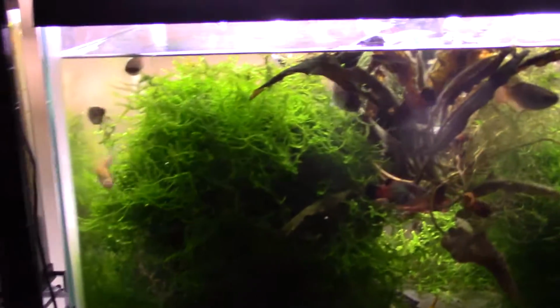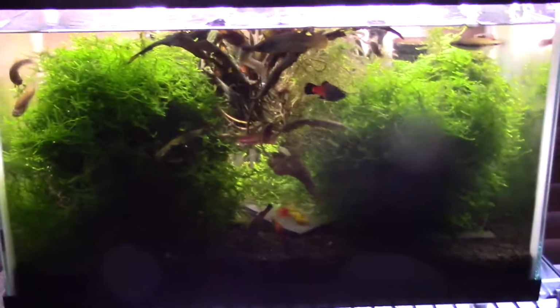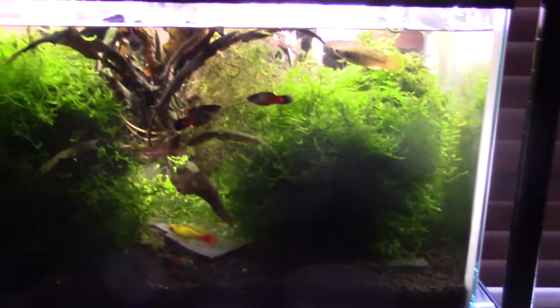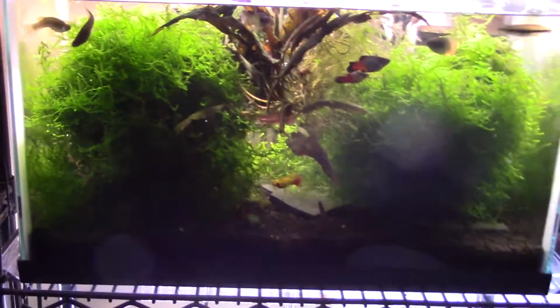Everything looks really good. The Java moss, again, has just exploded. I can't even see in half of this tank. So I would say things are well. It just needs some general maintenance, you know, water change, top off. We'll do a vac on it. But for the most part, everything looks great.